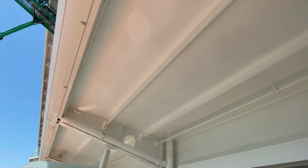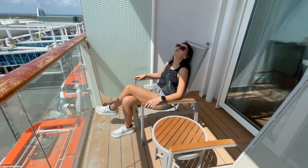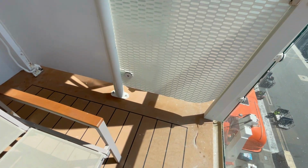And then the ceiling looks pretty good. Not as much rust. On our Emerald Princess cruise, we had a ton of rust, so I'm actually happy to see we do not have a lot of rust. So that's a bonus. And we have 2 chairs, and we might ask to get 2 more. And they'll bring them if they're available.